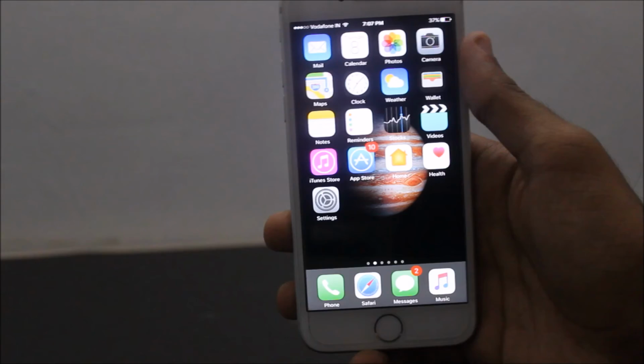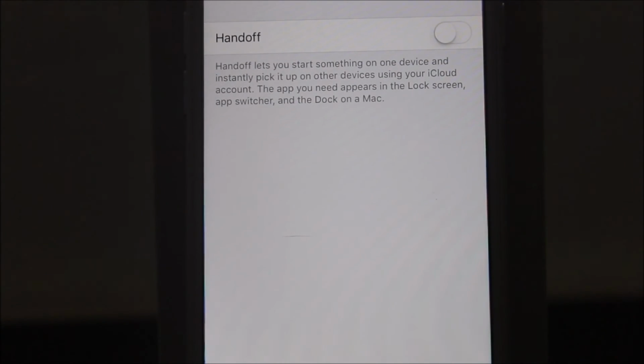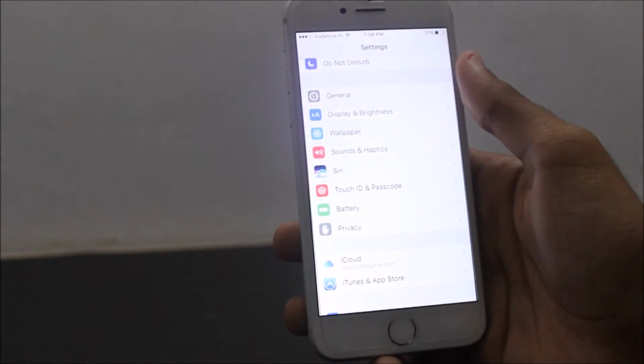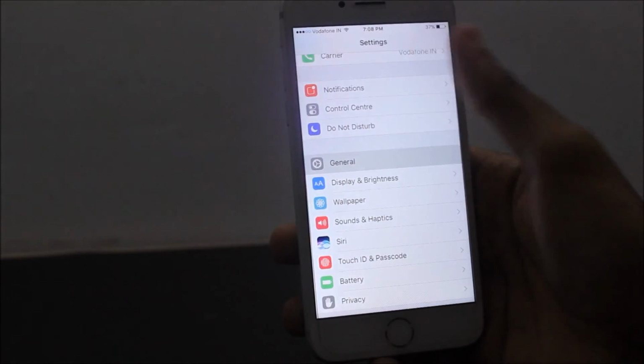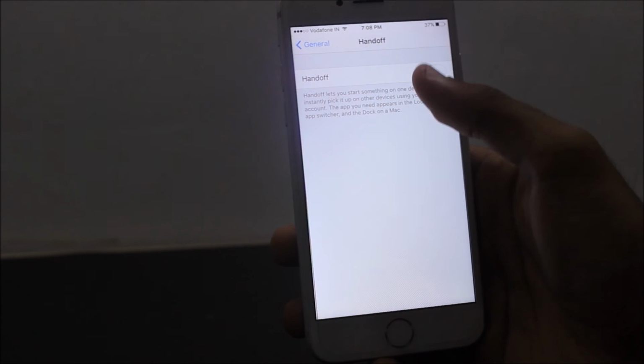The final tip on the list is going to be to disable Handoff. Handoff is a feature which basically hands over tasks from your iPhone to your other iCloud devices. If you don't need this, you can disable it by going into settings, general, Handoff and then switching it off.